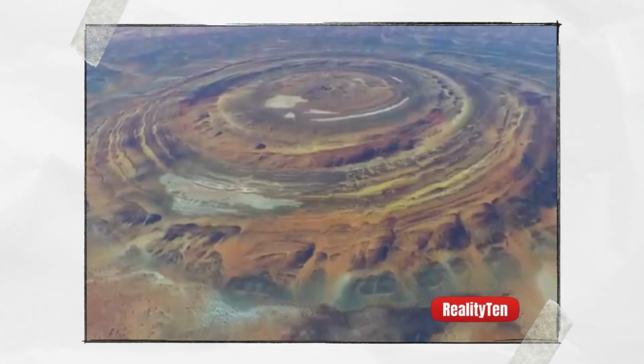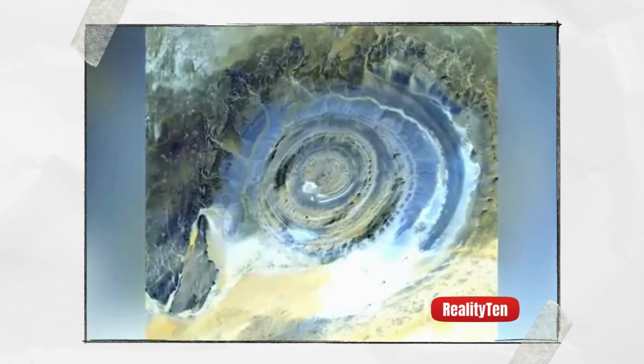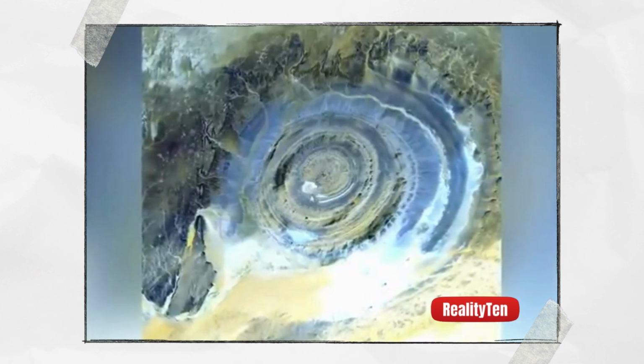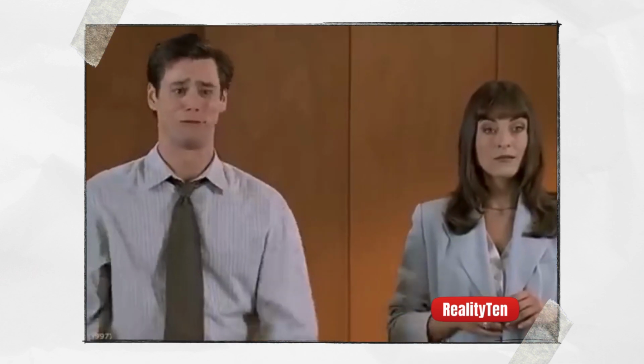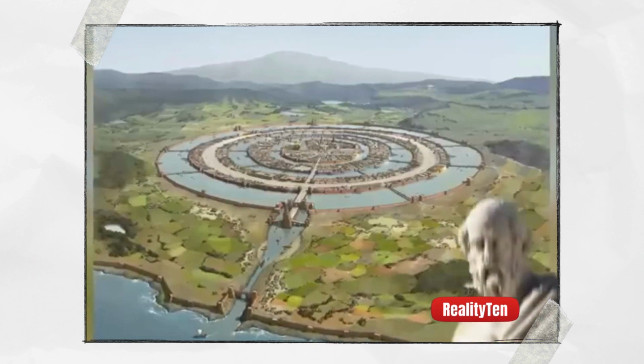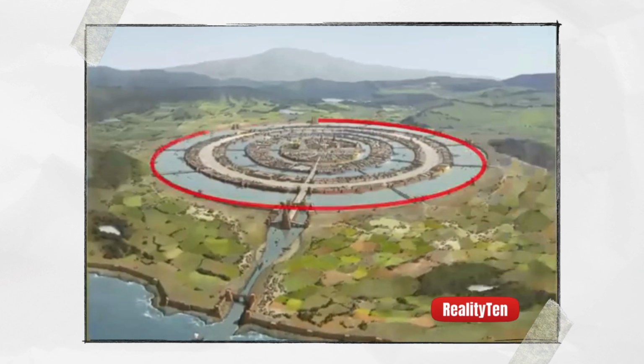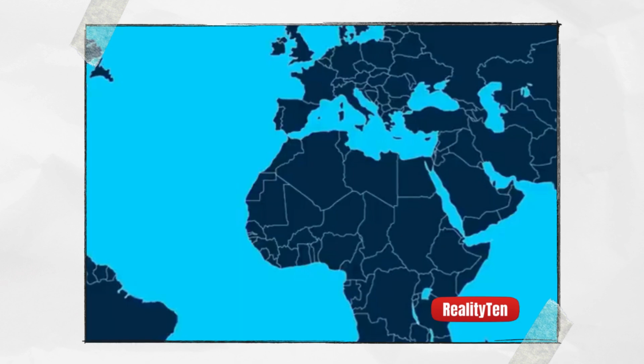Known as the Eye of the Sahara, the Richat Structure's concentric rings make it look like a giant's eye. This 25-mile-wide geological wonder in the Sahara Desert was initially a volcanic dome that collapsed. Despite theories of it being Atlantis, its unique formation continues to intrigue and amaze scientists and adventurers.